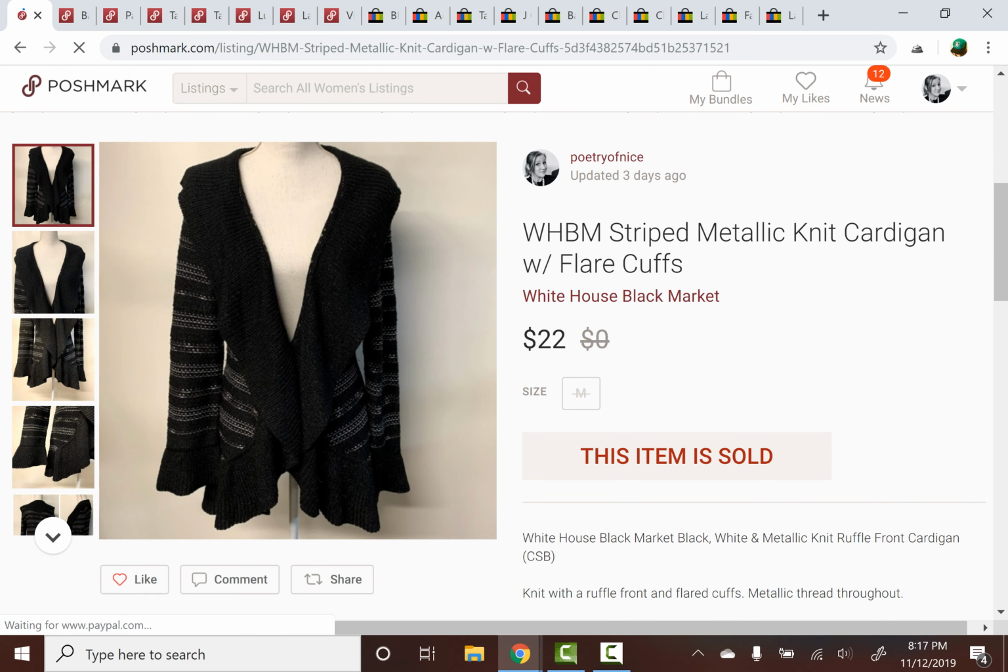All right, White House Black Market, just a cardigan, flare cuffs, kind of a striped detail, very, very simple, very bread and butter. $22 is what this sold for.